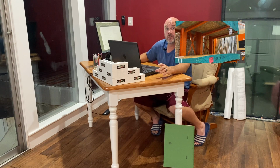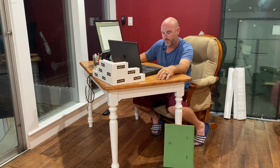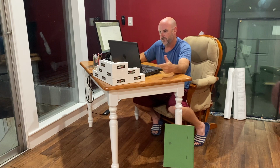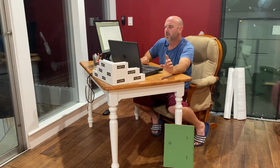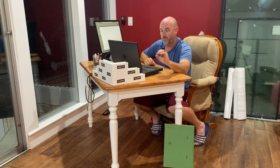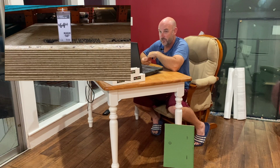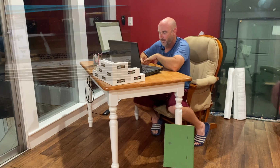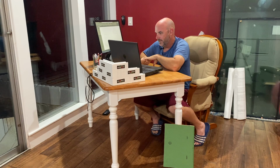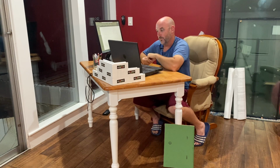OSB was down to $17 a sheet. I can still get it for that today. Don't know how long with Hurricane Ida, and the futures are bumping back up a little bit. Just for fun, things I've never mentioned before, Advantech is still like $64 a sheet, which is crazy. I'm used to paying like $30. OSB and Advantech are the two things that I don't normally go.